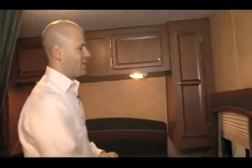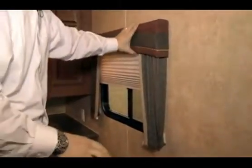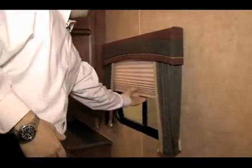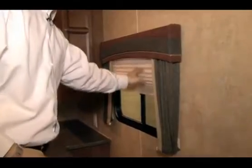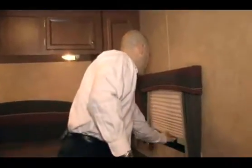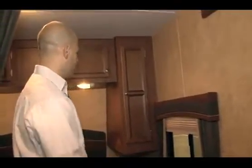I want to get a good shot of the window treatments here. Real important to me because window treatments are something that give you that real high-end home feel inside. Jayco has boxed valances. These are actual solid boxed valances. Most travel trailers in this price point are just going to have a curtain. They're also just going to use regular blinds. With Jayco, they're using the pleated shades. The pleated shades are so much nicer. They don't rattle. They don't bang around. You pull them up and down real easy. Big plus. So pleated shades, boxed valances, increased window treatments.